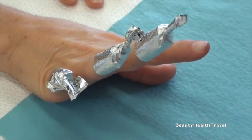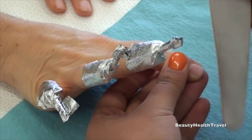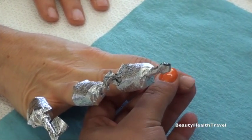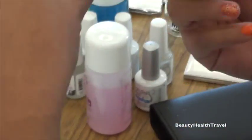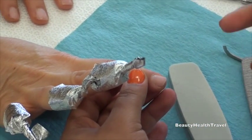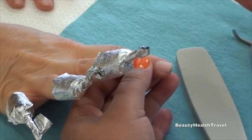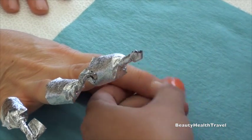So I'm just using Harmony's 155. I'm just going to scuff the top. Usually she's already tried to remove the polish, but usually you'll start off using their buffer, which is a 100 and 180 side, and you'll use the 180 side to just scuff the top to break the top seal, and then it'll be faster to remove, because if you don't break that seal, you'll sit here for like 20 minutes trying to remove it. And that's usually the same for any product that you use.